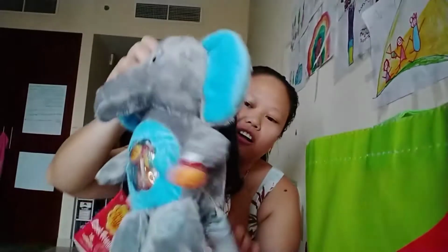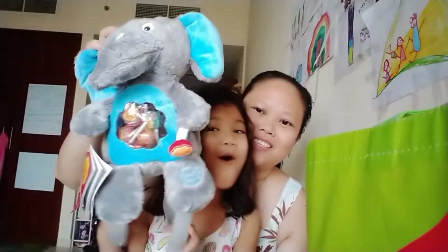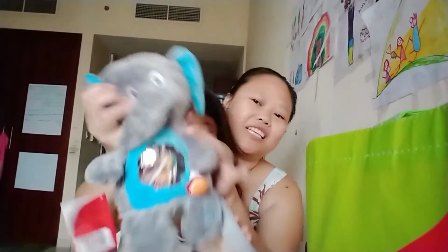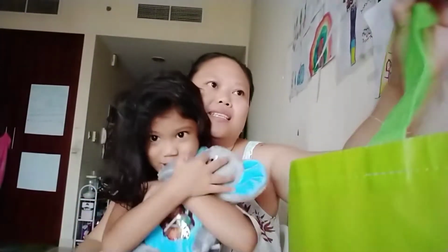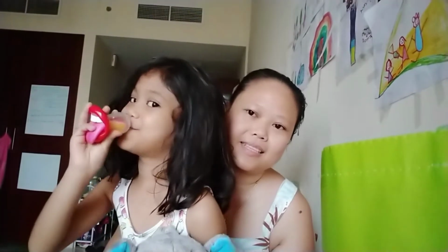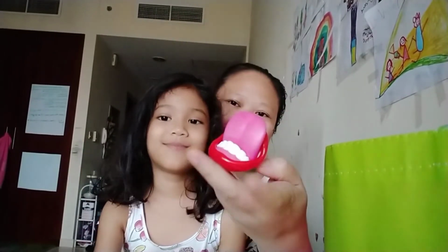This one cost us around 1,000 pesos. Oh, goodness. But it's soft and it's nice, so for me it's worth it. And I can put it on my bed. And next is a candy. Actually, this is a dumb one. You just put it in your mouth as a bed. Yes, the cloud. So this is about 150 pesos. So expensive.